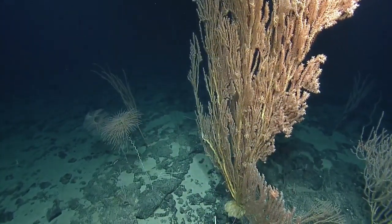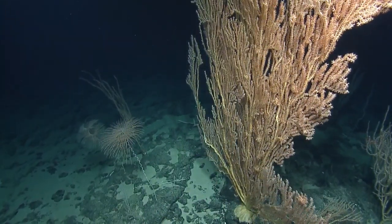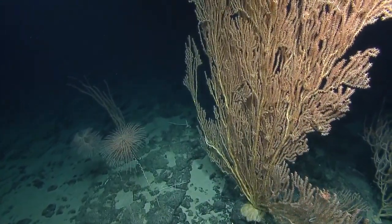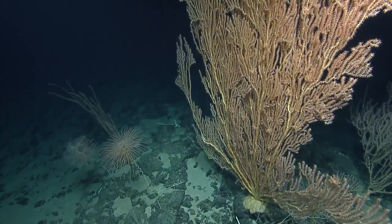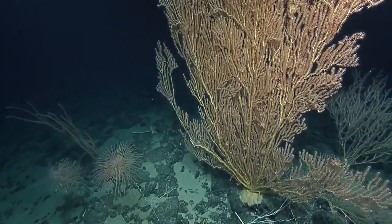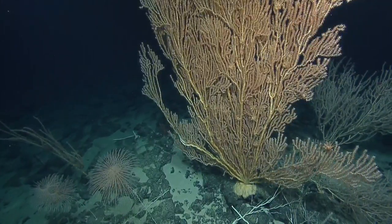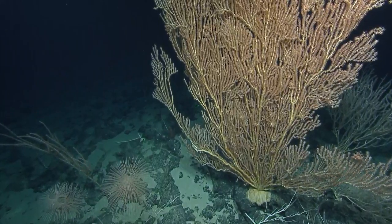This might be the biggest bamboo coral I've ever seen. That's huge. Taller than Herc. Can we do a partial zoom on Argus? Roger that, see if I can get it. Got a good size reference there. Whoa, there we go. It's running away from me a bit there. It's just going on its own. Now it's going back on its own.